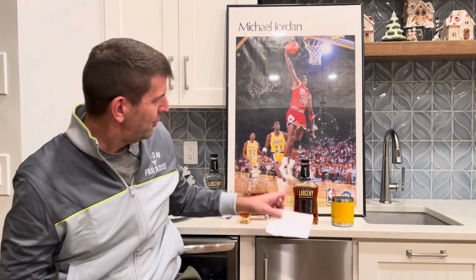So the mash bill is 68% corn, 20% wheat, and 12% malted barley. It is non-chill filtered. And so let's get into it.